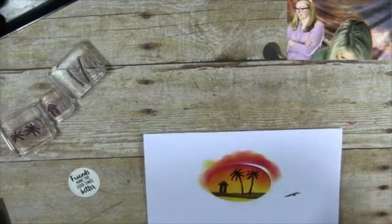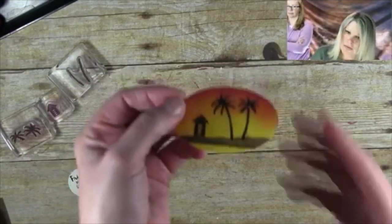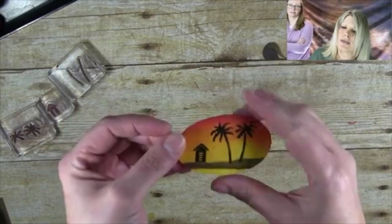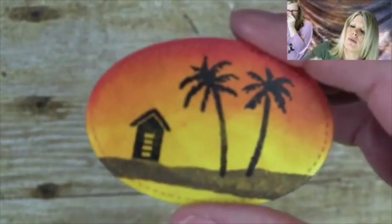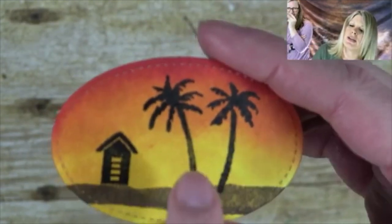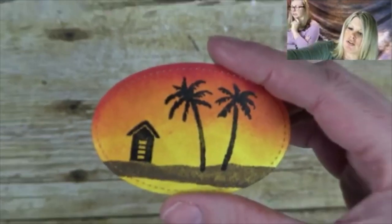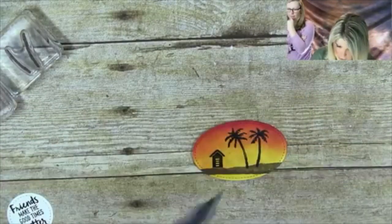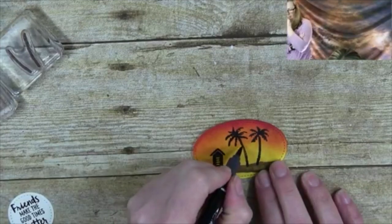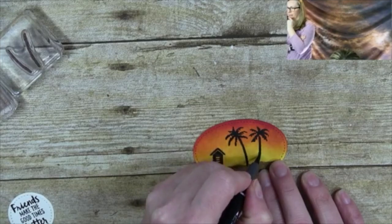Now, one thing I want to point out. Let me see if I can hold that right up there. So when I stamped the trunk of the palm tree there, I'm going to zoom you in just a little bit so you can see. I don't love that you can kind of see a little bit through it. So if this ever happens to you, if you are stamping a solid image, especially in black, but you can do it in any color, I'm going to show you a quick little tip. With the black Stampin' Write marker, you can just go in here and color that in, and that fixes all of the imperfections when you're trying to do a silhouette.